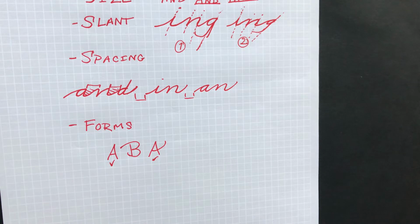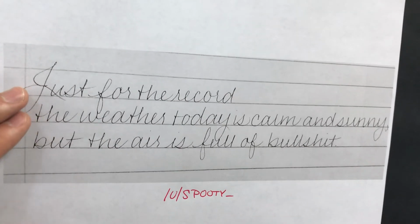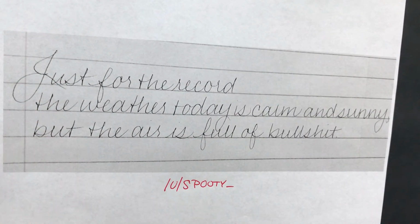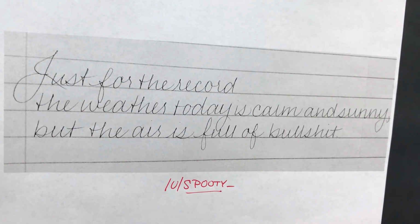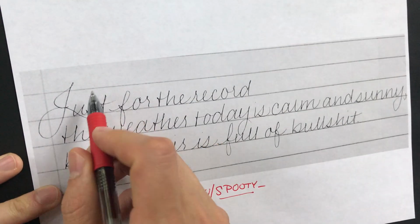And there's nothing like looking at great handwriting, which we're going to do right here in a second, where you have all of these elements, including the styles, including the forms, consistency of forms going and working all together. So this is from Reddit, from the handwriting subreddit. The user spoopty_ did this, and I really just like their script. It's not traditional, but it's so consistent. It has all of these elements. We're going to go through them all right now, and then we'll wrap this video up.